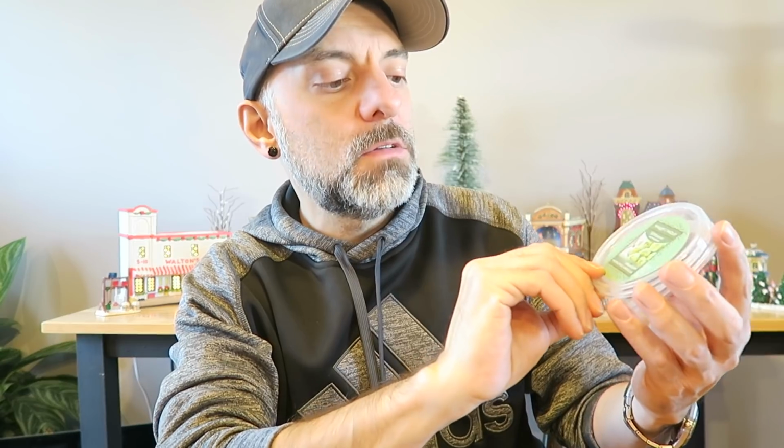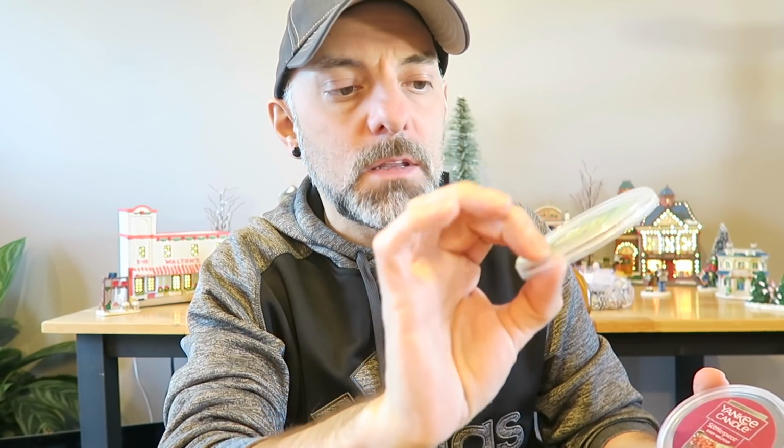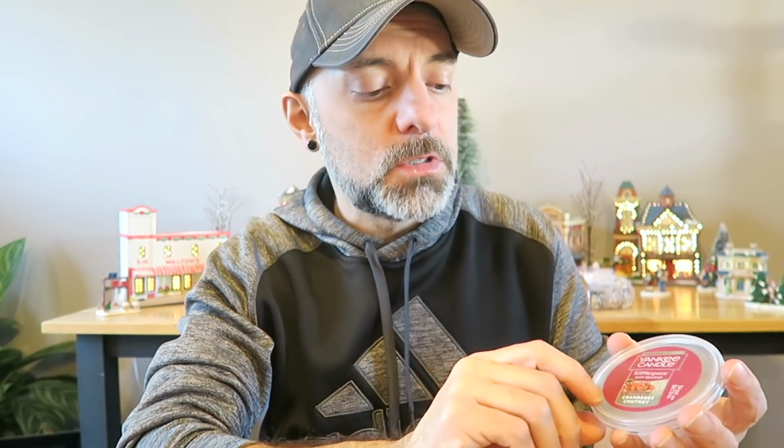Next we have 2 milk cups here. We have Yankee Candle Crunchy Pistachio Vanilla. This is one of my favorites. Does really good. Such a good pistachio vanilla nuttiness to this one. And this one lasted quite a while. I had it in the living room here in my centerpiece, and it lingered on for quite a few days with this one. And it was pretty good, pretty strong.